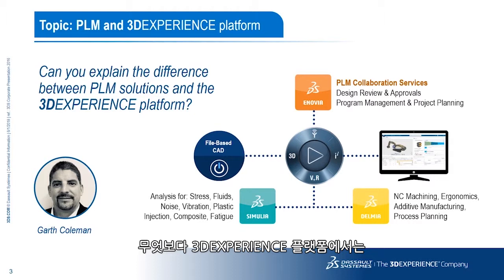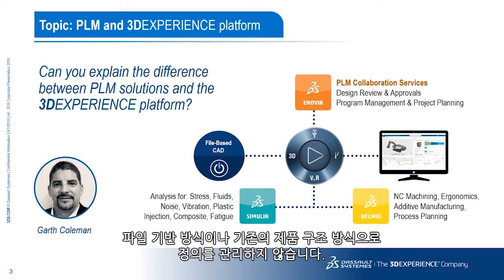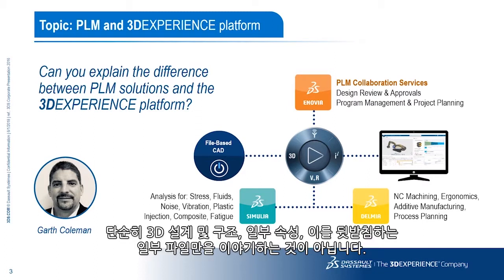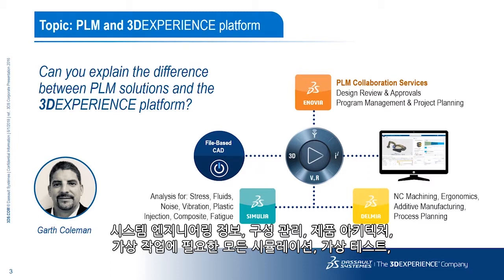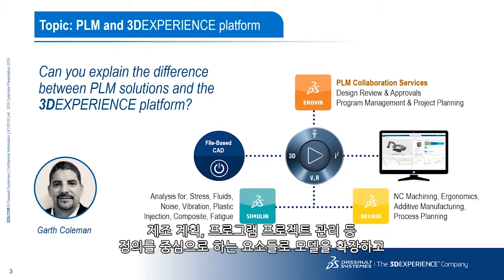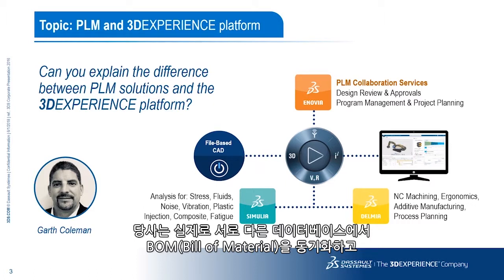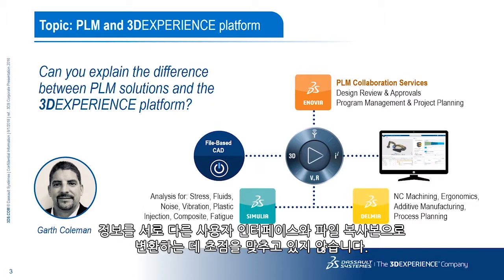But on top of that, with the 3D Experience platform, again, we're not just managing that definition in a file-based way or in a traditional product structure way. What we're really doing with that is enriching it with what we call model-based capabilities. So it's not just about the 3D design and the structure and some attributes and some files supporting that. It's extending the model with systems engineering information, with configuration management, product architecture, all the simulation that you need to do virtually, virtual testing, manufacturing planning, project management, all centered around that definition, which just keeps enriching it and enriching it. We are not really focusing on different databases and synchronizing bills of materials and translating information into different user interfaces and file copies and so on.